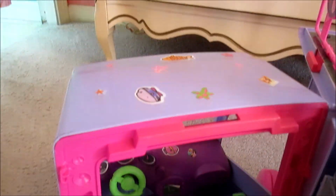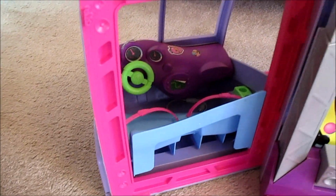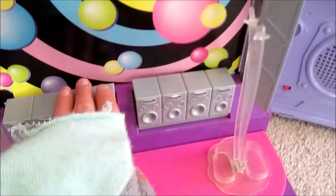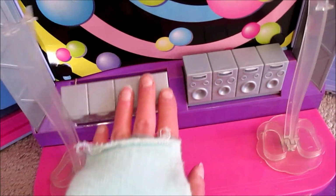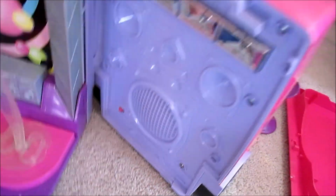I put a lot of fishy stickers all over mine, and I like how they look, so I never peeled them off, but it doesn't come with those. And it has cup holders, and that jack is so you can plug in your iPod. And it has storage. These flip over so you can store things, and obviously it has these stands. It has a little upper dance floor. This is where you would plug in your device.